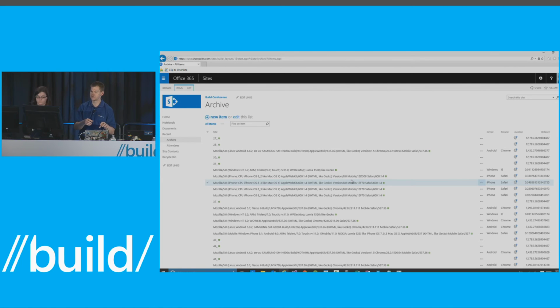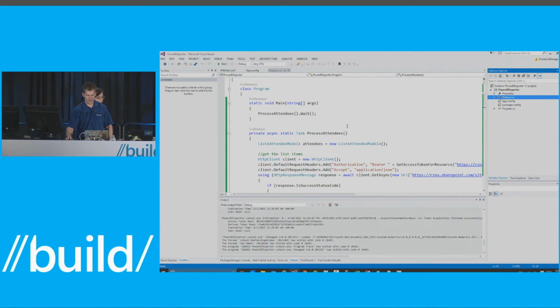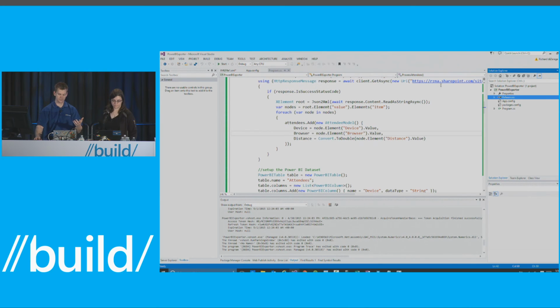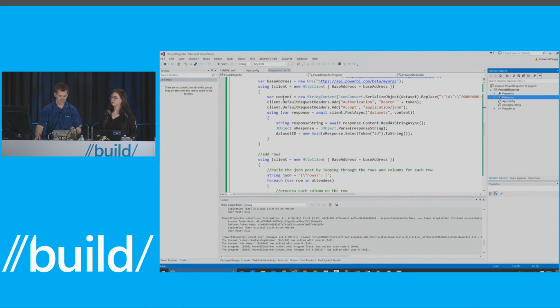I'm going to send all of this data now. I'm going to go read it out of a SharePoint list, and I'm going to send it into Power BI so that I can analyze it. And I just created another little console app to do that here. You could see it's doing normal things. It's setting my headers to read out of SharePoint. Then it's building a Power BI table, getting the data and basically sticking it into Power BI.